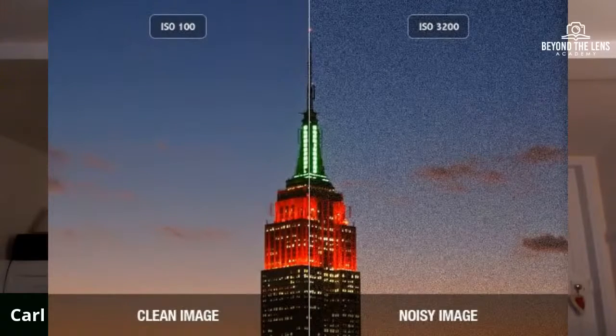So ISO, next one. ISO, for those of you who don't know it, is the sensitivity of the sensor to light. A lot of people, especially when they first start, think, oh, well, that's all right then. To get more light in, I can have the shutter speed really high and the aperture really low, and I just put the ISO right up. Now, for those of you who have had cameras for a while, you know that's not a good idea because you get this sort of stuff.